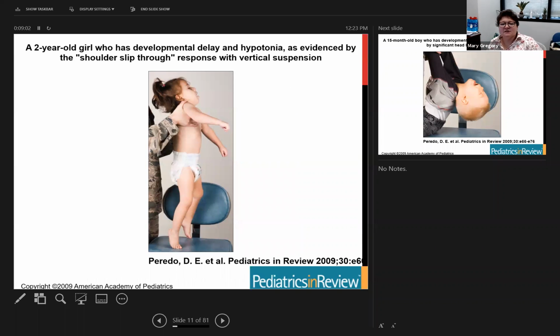which is not what you want to see unless they're heavily sedated. This is a 2-year-old girl, and you can see picking her up underneath her arm, she's just kind of slipping through. You would expect there to be resistance, the arms to kind of stay down. You would expect her head to be a bit more forward. If you looked at her over time, you would expect her to be able to lift her legs up and not hold them quite exactly in the frog leg position, which from this angle you can't really see. But this is definitely abnormal.